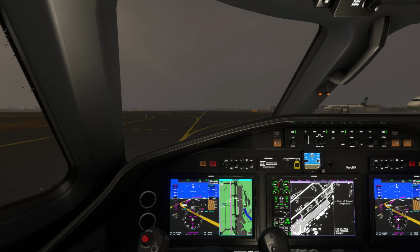Lufthansa 1-2 Tango, wind 300 degrees, 900, runway 23 left, clear for takeoff, see you. Runway 23 left, clear for takeoff, thank you very much, Lufthansa 1-2 Tango.